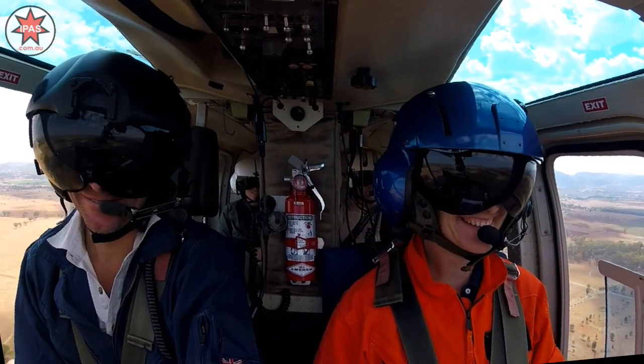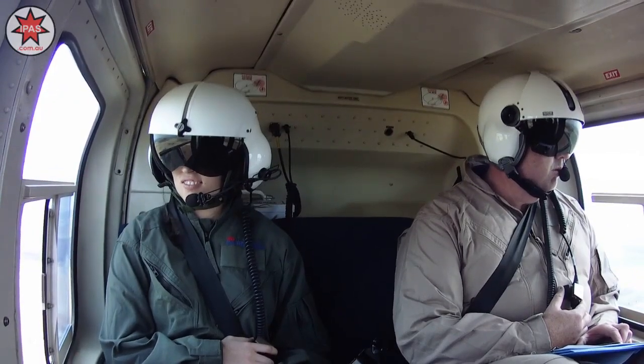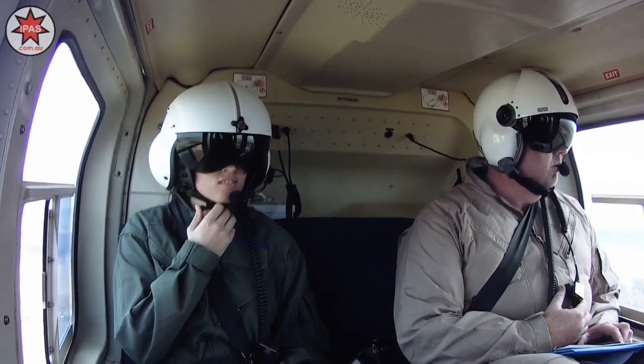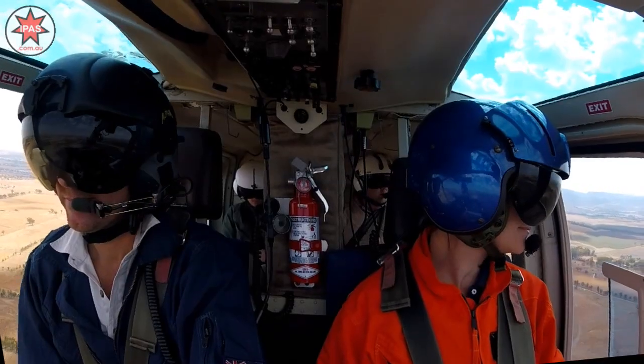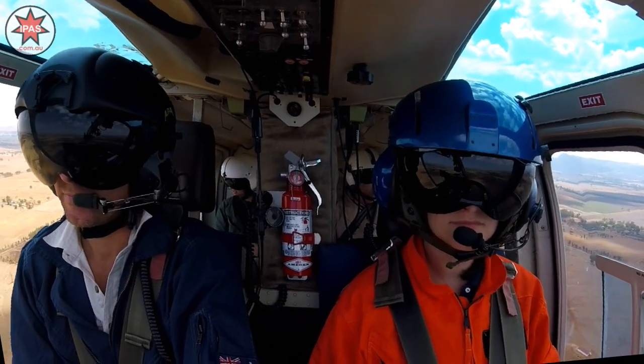It's important for members of the mission crew to ensure that they don't speak when they hear other traffic transmitting on the radio. This is a way for pilots to understand where other aircraft are and to gain situational awareness. When you hear traffic on the radio, it's important to remain silent so the pilot can listen to what's being said.